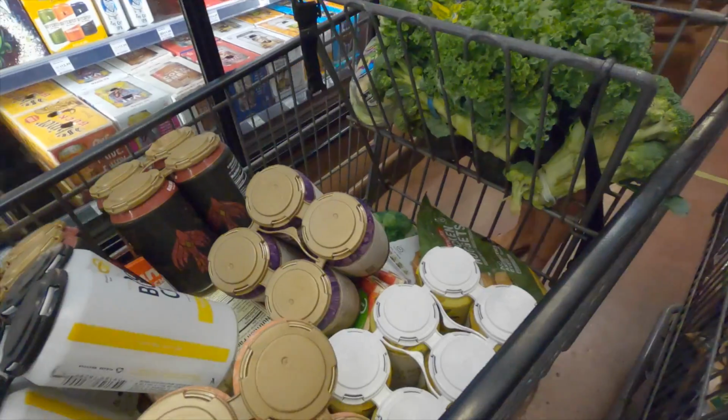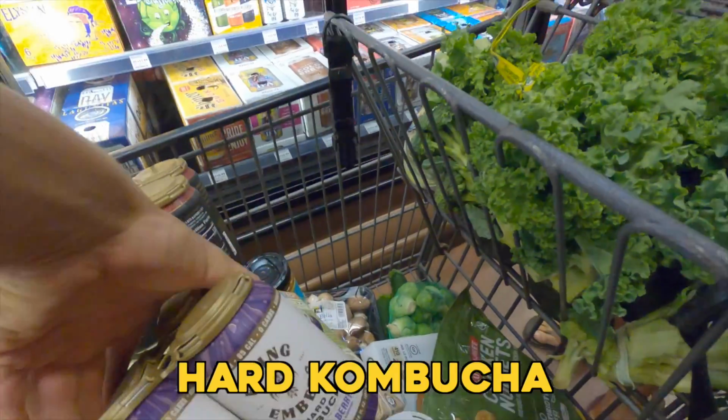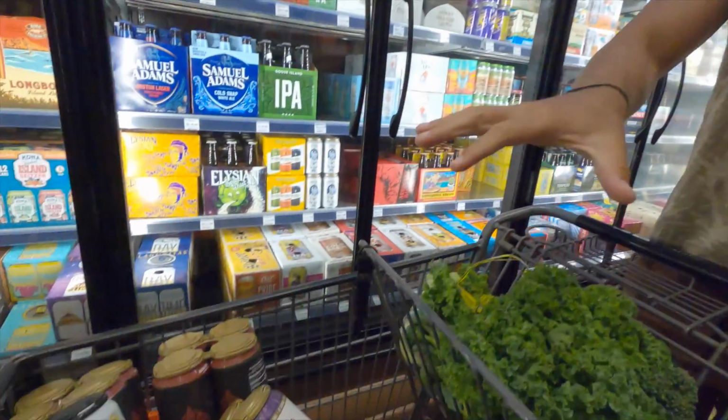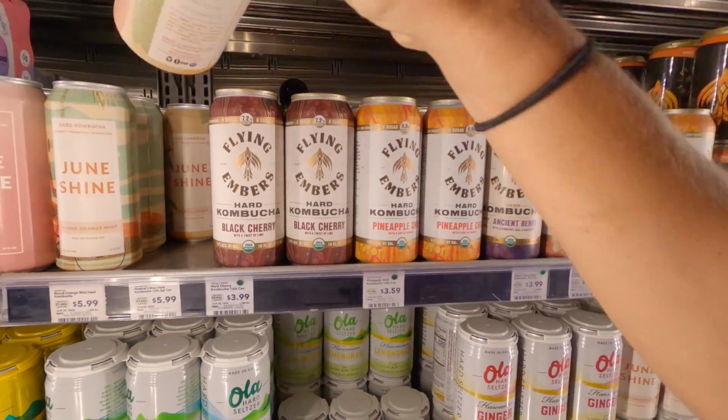What did you get here? These are a bunch of hard kombuchas. I know it looks like a lot, but I'm buying for our filmer's birthday this weekend. And he deserves it. We don't drink alcohol very often, but when we do, we found these hard kombuchas, and they get you a little tipsy, but they don't make you feel super bad, which is a great combination. All right, let's get out of here.